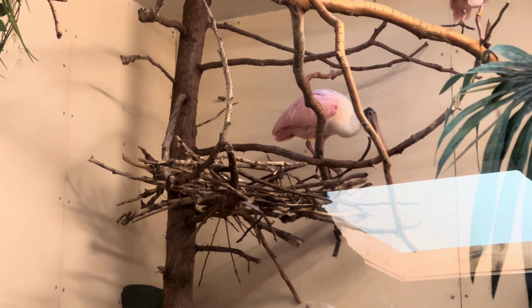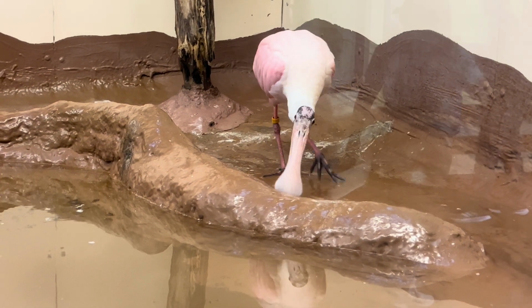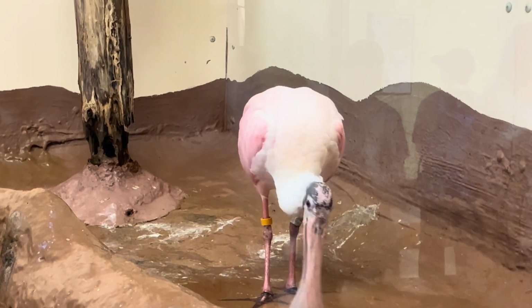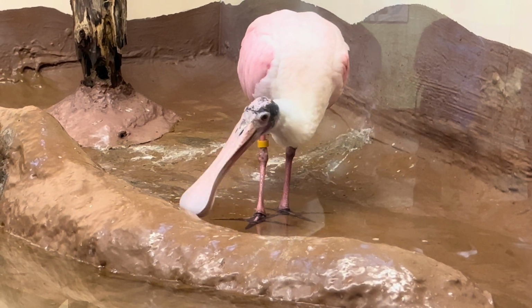And here's a spoonbill, 2 spoonbills up in their nest. And they're all the way up there. Now they're down. And I like how they, I guess they're searching for fish or whatever they eat. They're pink. I don't know if they eat little shrimp. But I like how they kind of scan back and forth. And their beaks are shaped like a spoon. I think they're really neat.